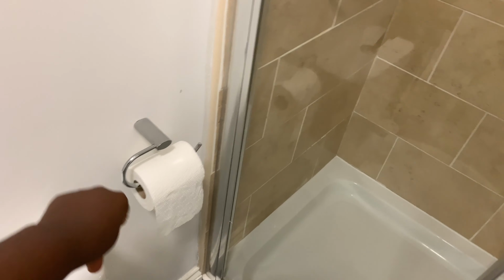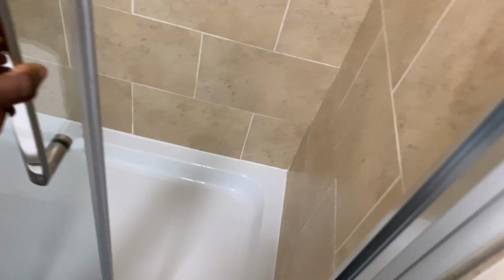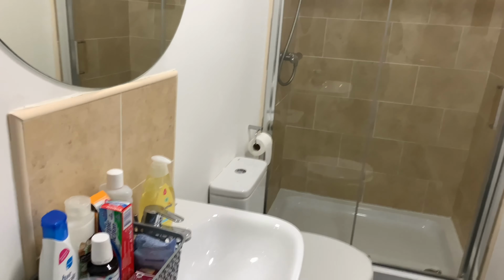I have a little mirror in this toilet. This and then the tissue. I love this, this is my favorite part of this bathroom. It's so big, spacious, just how I like it. So guys, this is what it looks like. So opposite the toilet, we have this cute mirror.